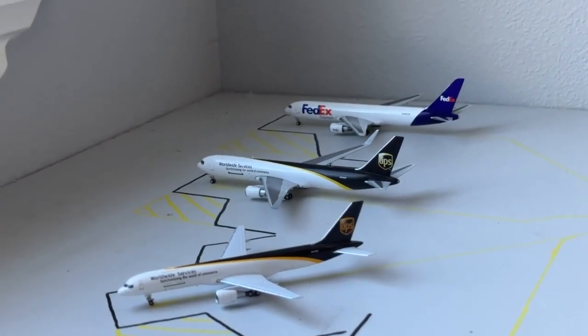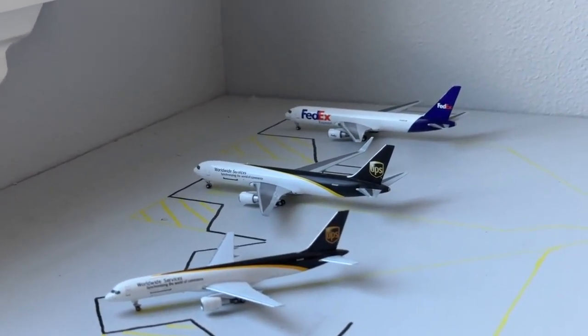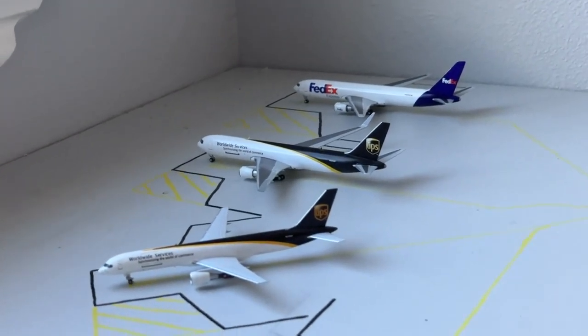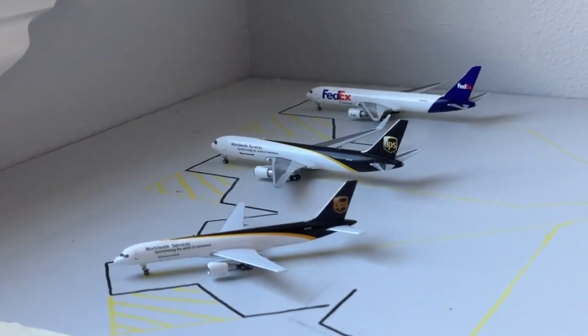And then we have FedEx Express Boeing 767-300 freighter coming in from Memphis on a turnaround. So really cool to see the variety of destinations that the cargo ops serves, and really excited to see if we'll get more new cargo aircraft in the future here for Sunport.